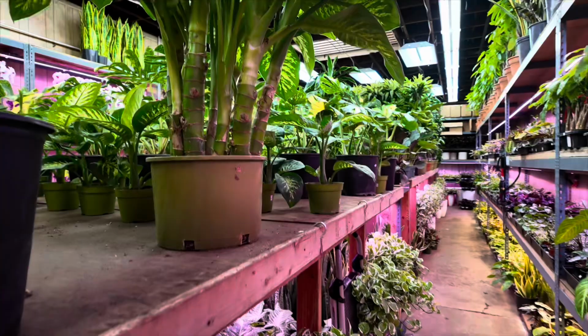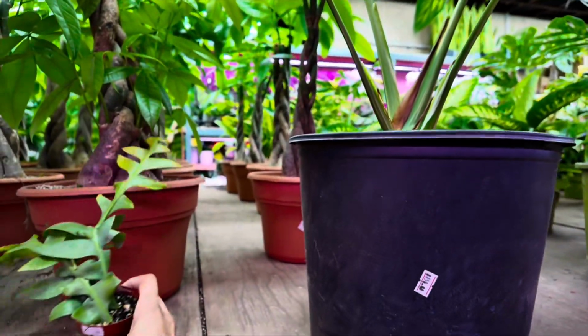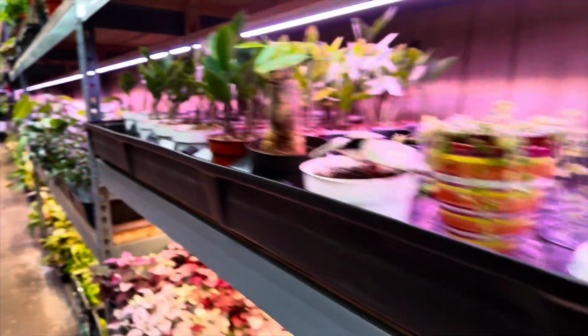Let's see this going. I'm gonna put this right here for literally 2 seconds. Does it stay? Oh, it's a little top heavy. Maybe I put it right here. I'll put it back actually.